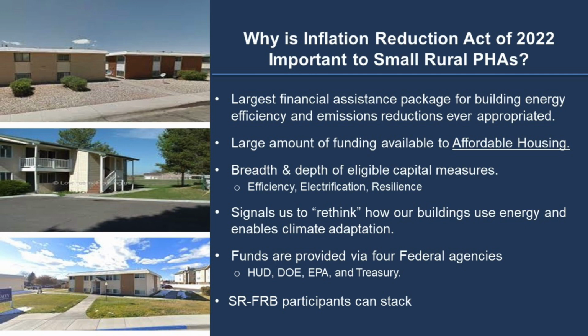The IRA allows us to rethink our buildings and use energy and enable climate adaptation. Funds are provided via 4 federal agencies: HUD, DOE, EPA, and Treasury. So why is he bringing up the IRA in a vignette on SR-FRB? Well, because small PHAs can stack the IRA benefits on top of the annual savings generated by the frozen rolling base to offset the cost of new energy equipment.